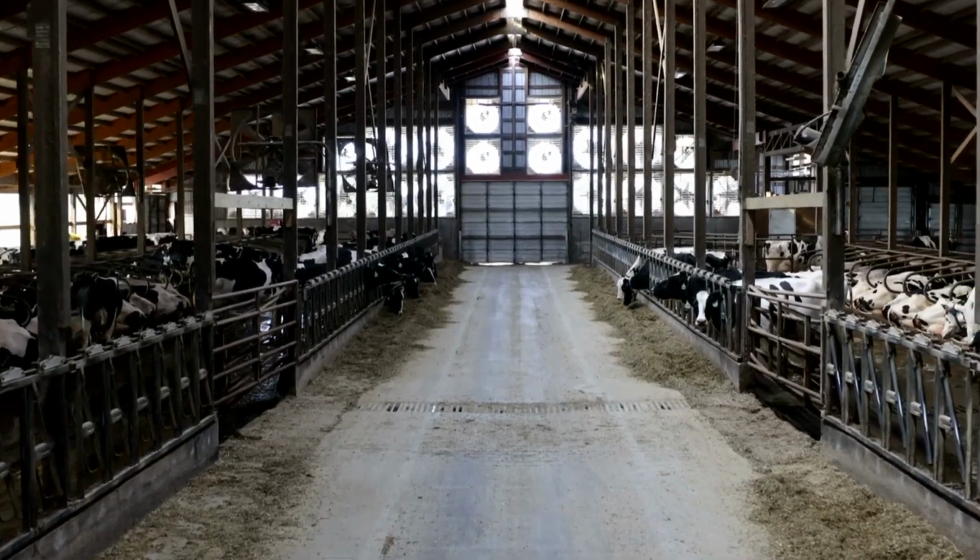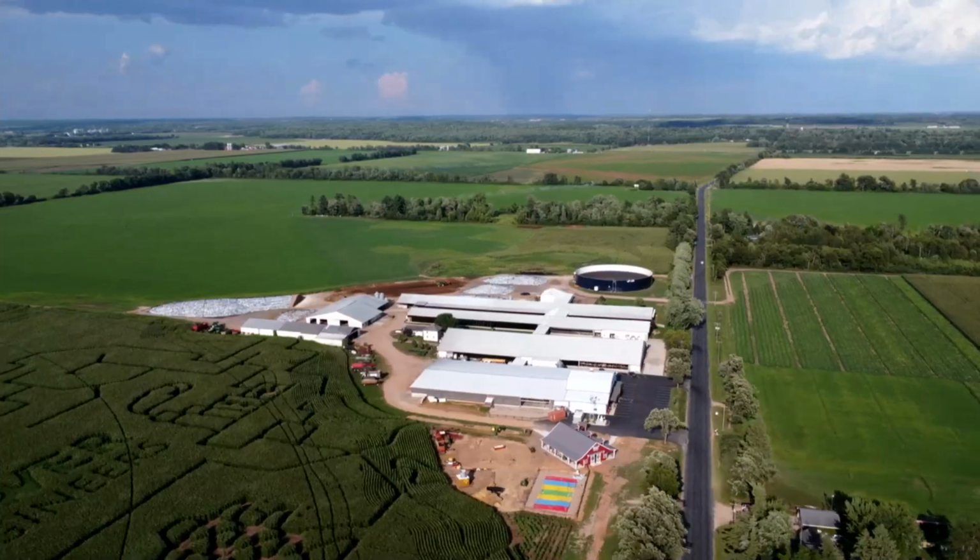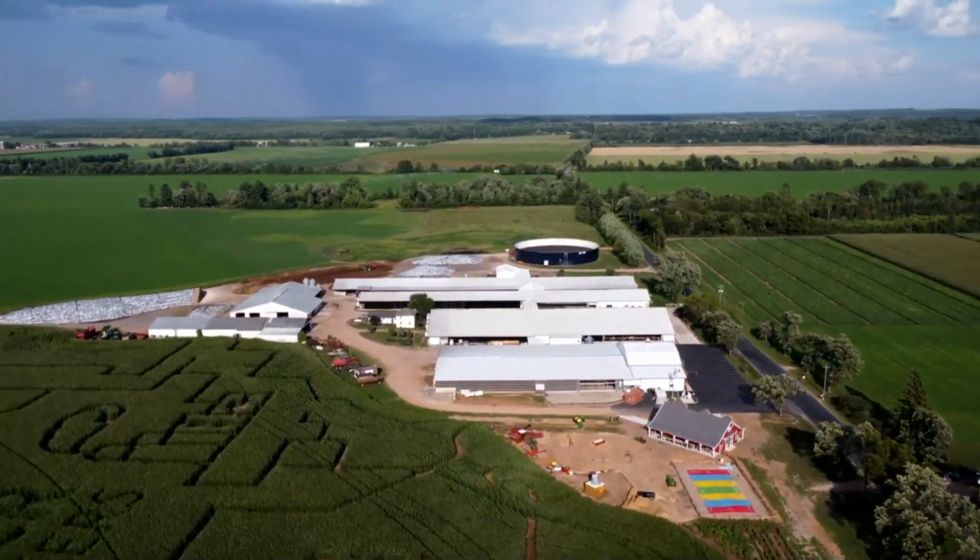About 10 years ago, we were milking about 500 cows, 4X in our double 12 parlor. The parlor was maxed out. There were 2 hours a day for wash time. We knew that with me coming into the business, plus having other siblings that would likely enter, we were gonna have to expand in some capacity.